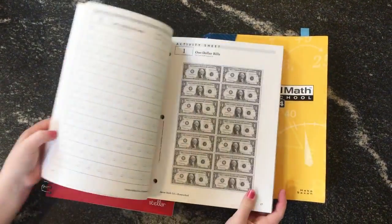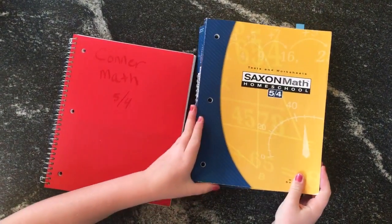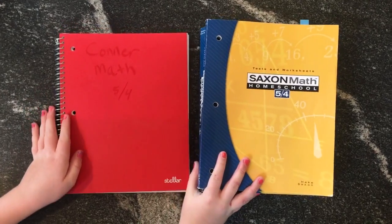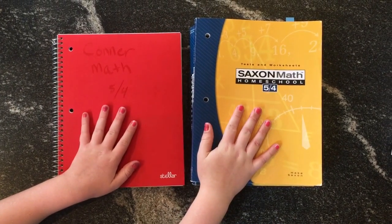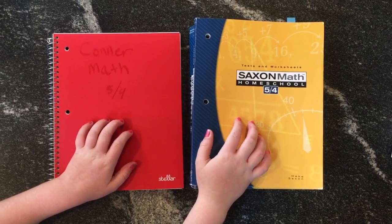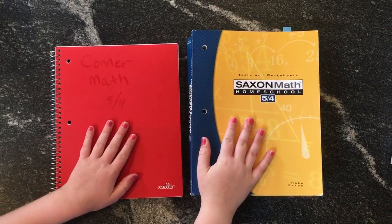We'll be working through it in the summer and, you know, through the fall, and then we'll move them to the next level. So for now, really happy with Saxon Math. It's working for them, and I just really love seeing their progress and teaching them one-on-one. So we are going to keep this for next year.